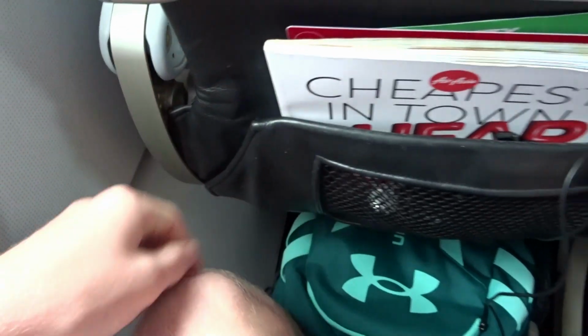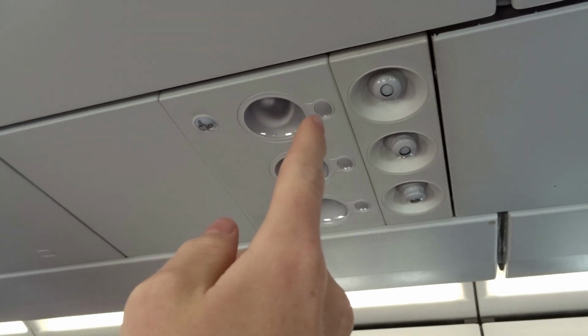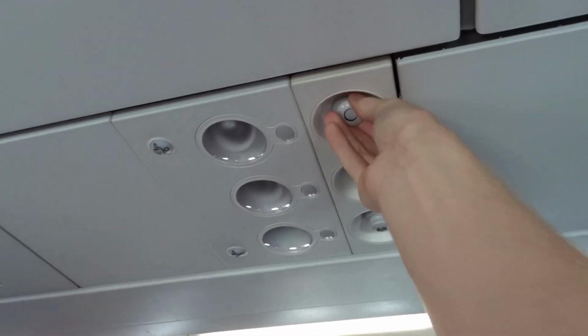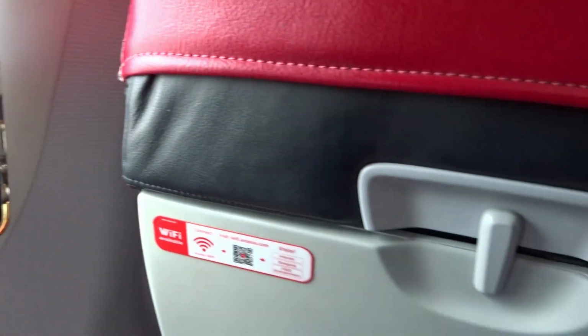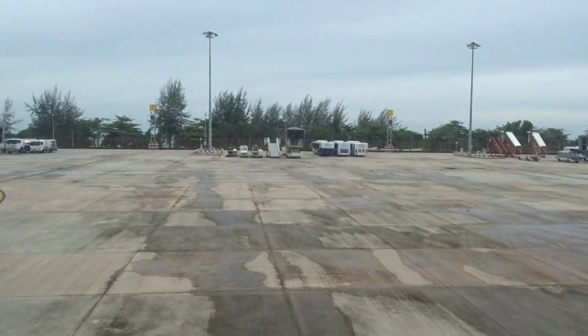Sitting all the way back, the legroom is about a hand and 3 fingers, which is pretty good for anyone who's about 5'9". Above us here are the personal reading lights, crew call buttons, and adjustable fans. The armrests to my right are adjustable. There are no coat hanging nooks on the sides of the seat, and another thing as well, there are no universal outlets below the seats. We've pushed back from the remote stand really quickly now, so we're just waiting to begin taxiing and we'll be off.